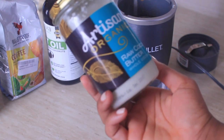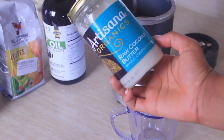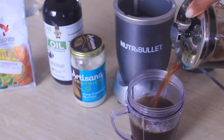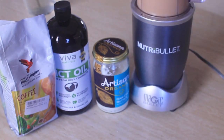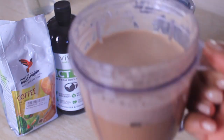You just want to make sure, if you don't use a plant-based option, to always use a grass-fed butter because they are higher in omega-3s. And then also you want to make sure that you blend it together. So you want to blend your coffee with the coconut butter and MCT oil so everything is combined together.